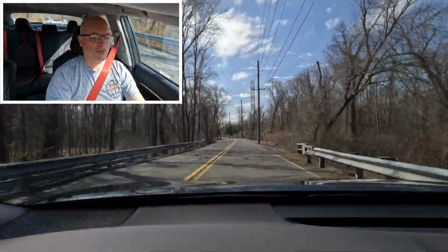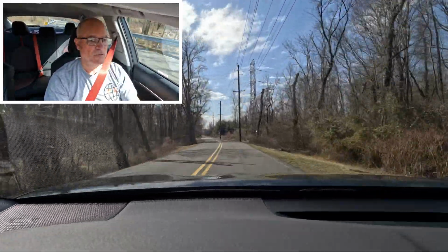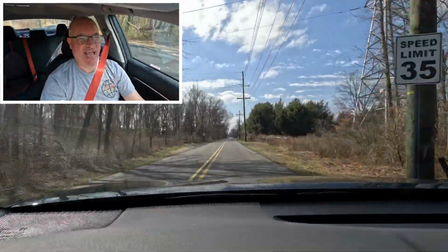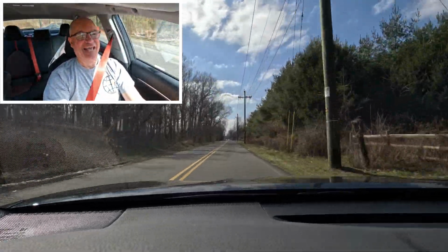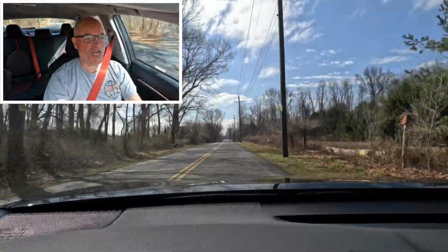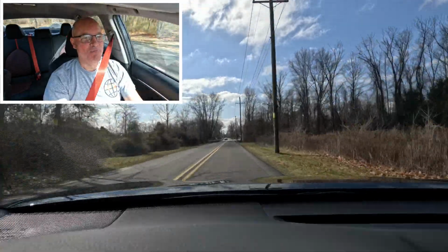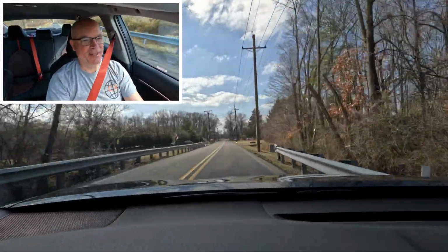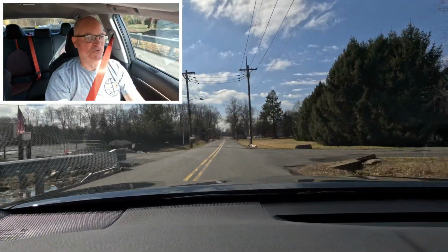All right, so we got through there. That one I kind of botched. Not used to these paddles and how Toyota has them shaped behind the wheel. And I missed the paddle, I missed the shift. So anyway, we'll do that again, but the steering definitely improved.